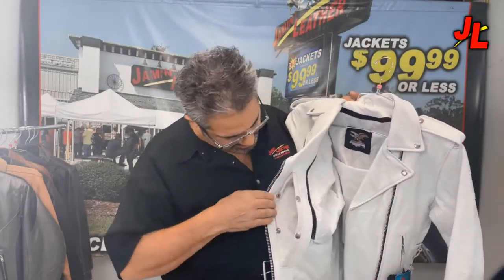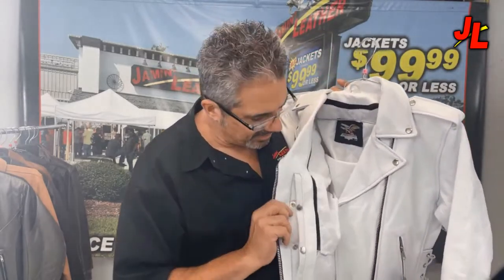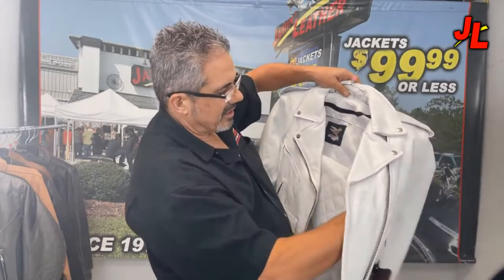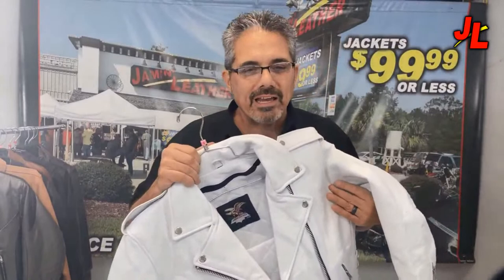We've got barrel loops on the inside. As you can see here, it's got little black expandable stretch bands that'll hold the piece in place if you actually do carry a firearm with you. Or it's great for your cell phone, a nice big pocket for your cell phone. It's a great option for you. Like I said, it's got a zip-out liner. It's a soft nylon lining, a nice heavy cowhide leather, and a great buy from Jamin Leather. Take advantage of the deal while you can.